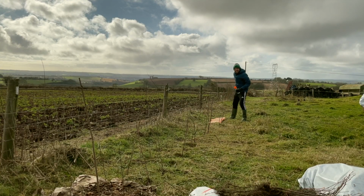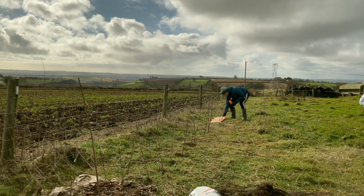Most of it's doing pretty well, or most of them have taken off and started putting on new growth and leaves, and that's just really nice to see after all that work. I did have a bit of help from friends and classmates from my organic course, which was really helpful.